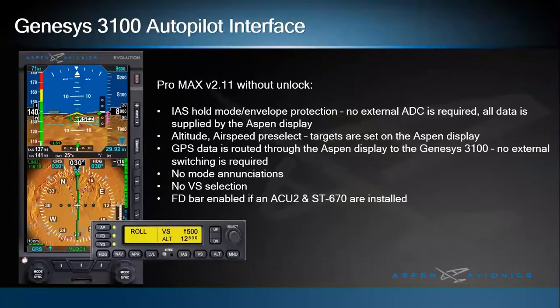All right, so the 3100 autopilot, I'm going to touch on this. It's one of the industry's best autopilots out there right now. With the Pro Max system coupled with the 3100 autopilot, just out of the box, when integrated to the 3100, our system is going to give you indicated airspeed hold and envelope protection. We provide all the air data information that it needs to do that. You're going to get altitude and airspeed pre-select. All the targets can be selected from the PFD. There won't be any external switching, though I guess the installation requires some external switching when you're interfaced with a legacy display. The flight director bars will need an ACU2 and a Genesis ST670 in order for you to get those flight director bars up there.